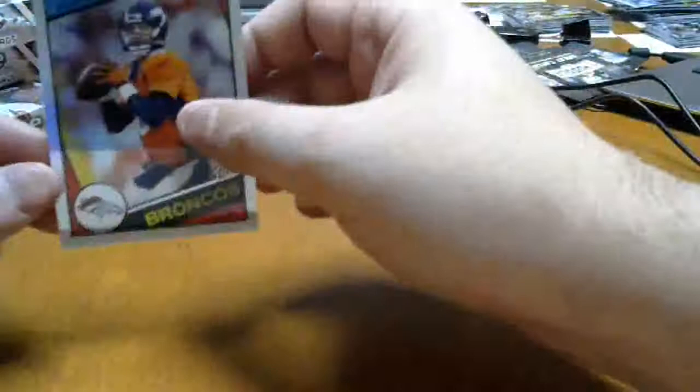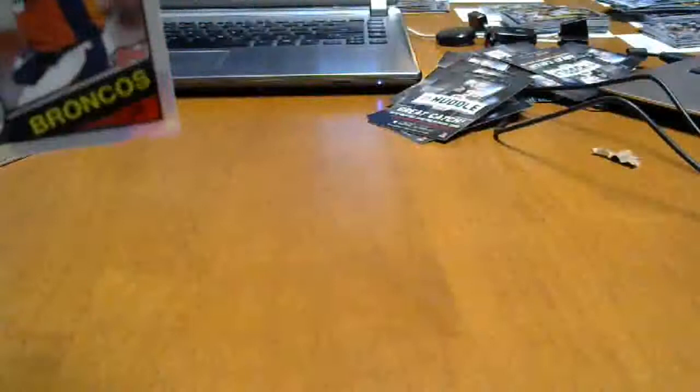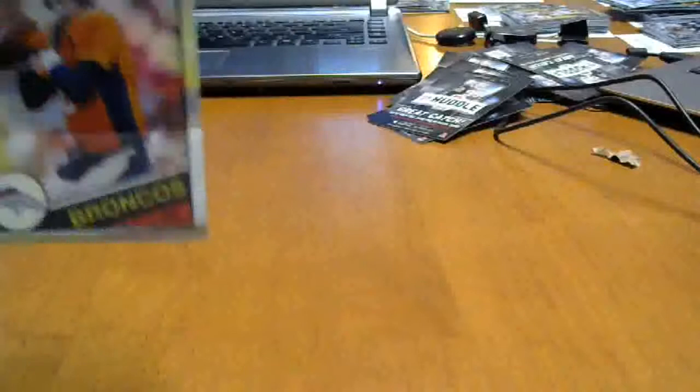All right, guys, just went through this. My friend that's helping me sort, this Peyton Manning is numbered to 99. 87 of 99, Peyton Manning. That's familiar. I just pulled it out of this last box. Thought it was just a regular refractor. It's numbered to 99, Peyton Manning. Go right in plastic.